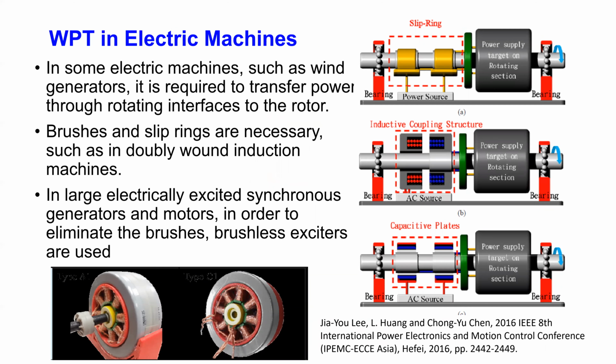I also want to dive into some of the studies carried out by other scientists, and I have the references listed here on the slide. This is a study looking at how you can replace the brushes and slip rings with a wireless power transfer system, because the slip ring and brushes tend to be the weak point for many applications, such as the doubly fed induction machine for wind power generation. In this high power system, the slip rings and brushes have to be maintained at certain time intervals. If you replace them with a wireless charging system, whether inductive or capacitive, that is a very attractive application.